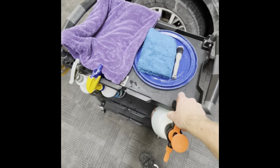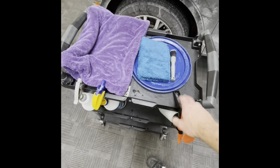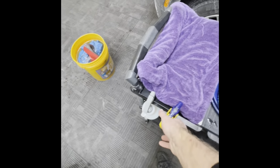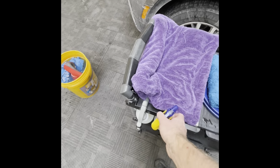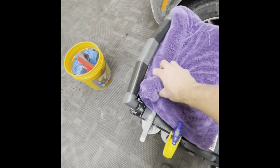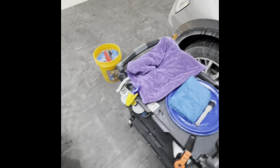I have my bottle pump spray with the rinseless wash in it, the Eco 1 mixed with water. We also have the Eco 1 in a spray bottle to start lubricating the surface, and then the slick to finish it off, and our purple duo twisted drying towel. So let's show you how we start this.